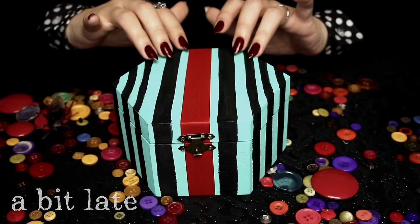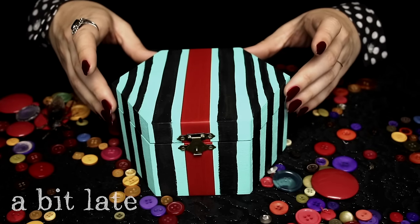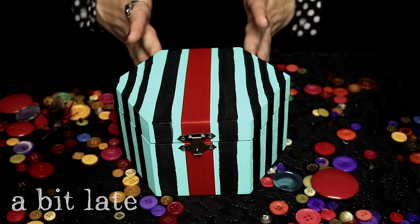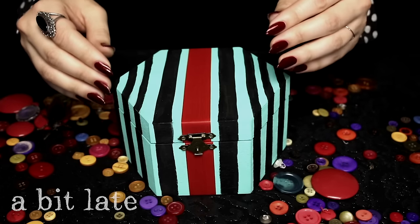This box will be here whenever you need it. You know where to find it. It's not going anywhere, fortunately or unfortunately, however you choose to look at it. But if you know which buttons you'd pick, do let me know in the comments below so I can start preparing them.